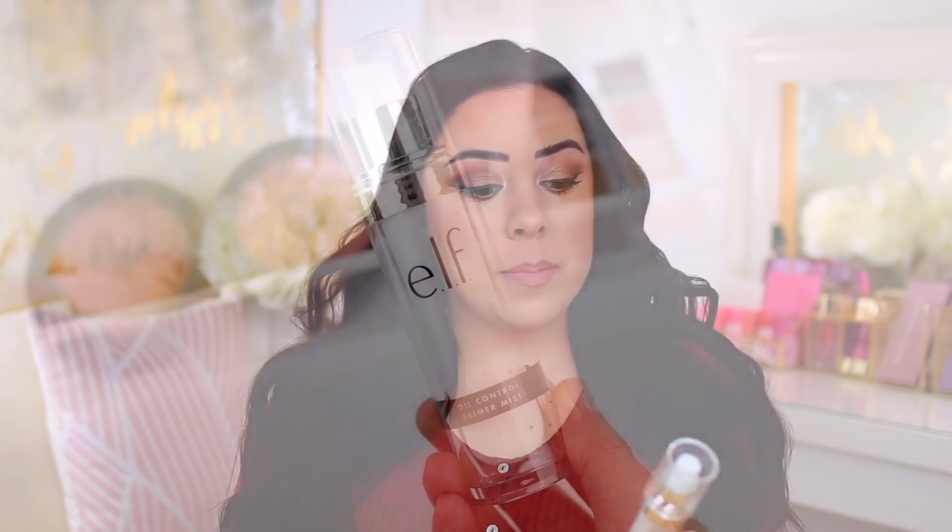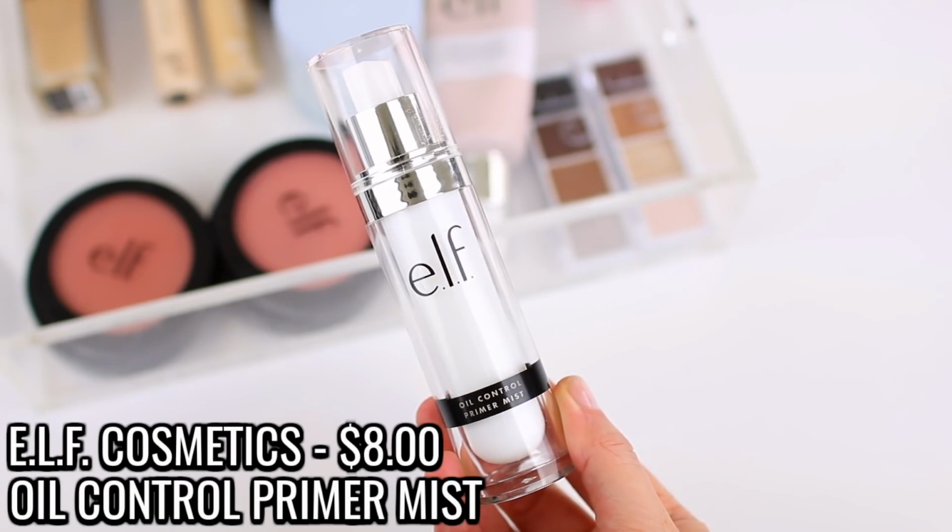My favorite primer would be the e.l.f. Oil Control Primer Mist. This one is going to be such a great option for you if you have oily skin. I actually used an entire bottle up, and then I did repurchase it. I'm kind of in the middle of a primer no buy, but I bought it at the end of last year when I was placing an e.l.f. order, and I am glad that I have a backup because this works so well.